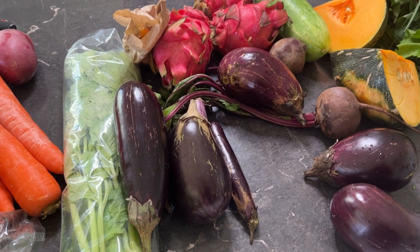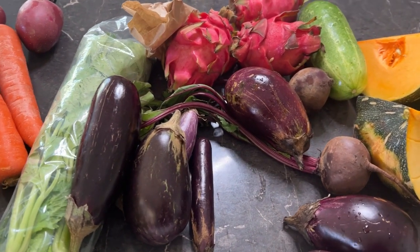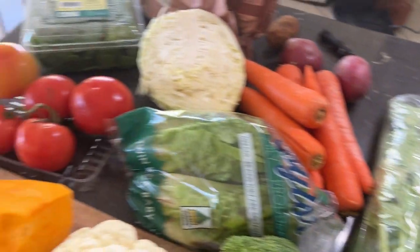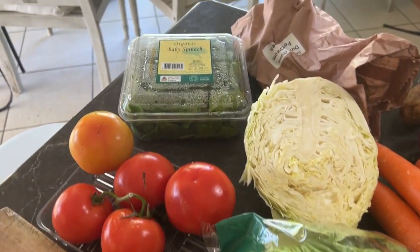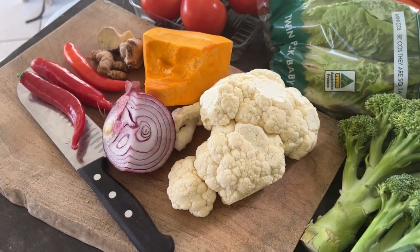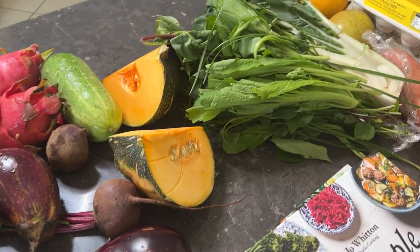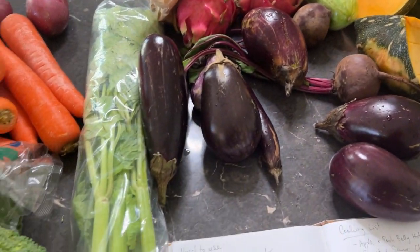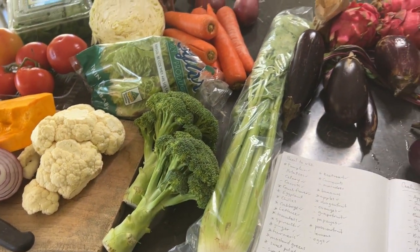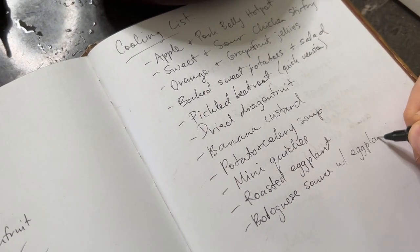I think I'm going to have to make bolognese because there's so many bits and pieces I can put into a bolognese sauce, including some eggplant and any tomatoes that are left over, bits of spinach, carrot, celery, pumpkin. I put so many things into my bolognese sauce. So yeah, it's almost like a veggie bolognese, but with some mince. So bolognese sauce with eggplant in there.